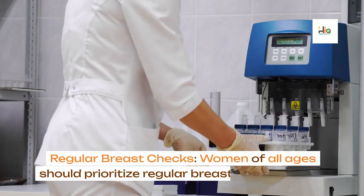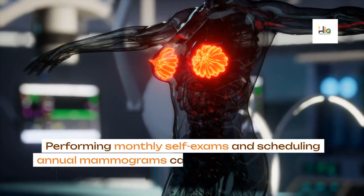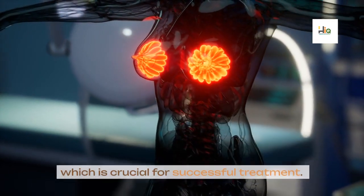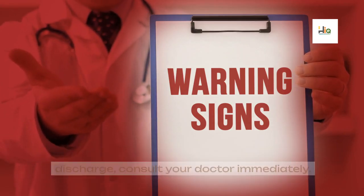Regular breast checks. Women of all ages should prioritize regular breast examinations. Performing monthly self-exams and scheduling annual mammograms can lead to early detection, which is crucial for successful treatment. If you notice any changes, such as lumps or unusual discharge, consult your doctor immediately.